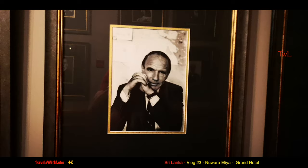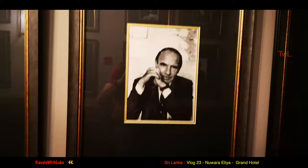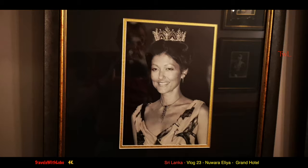No idea who this is. This guy looks a bit like Pierre Trudeau. I don't know who he is. Don't know who that is. This looks like a Japanese emperor, but I don't know which one. This looks like, well, that is Lord Mountbatten. And this lady here, I don't know. Please help me identify these people.